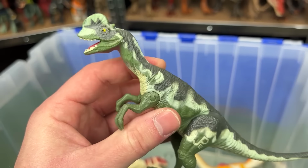And here is a newer Carnotaurus figure. This one is from Dino Trackers. You can see it still has very similar coloring, but this version actually has some buttons on its side for sound effects and lighting. Plus, there is a chomping action button as well.